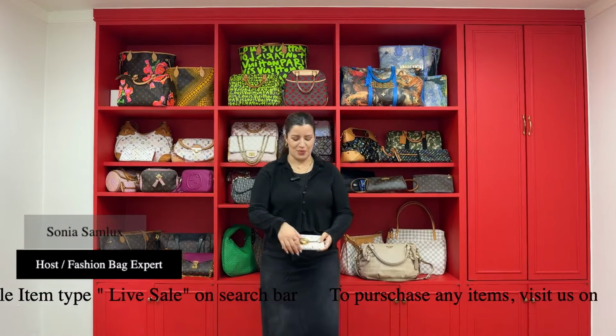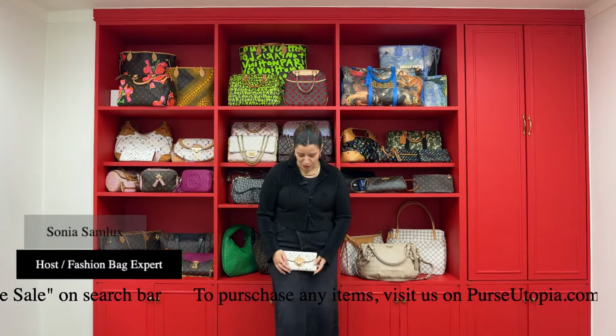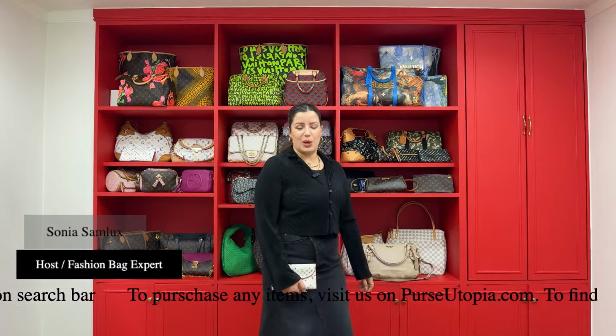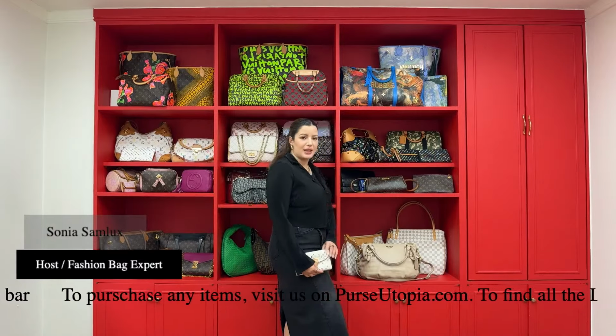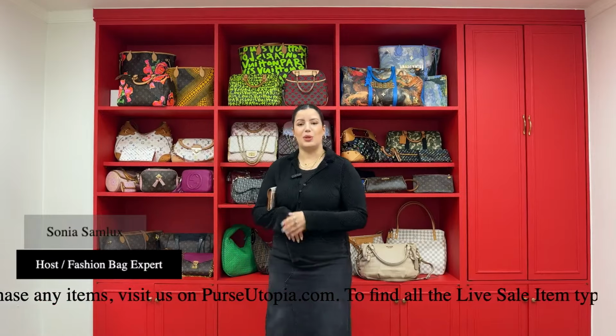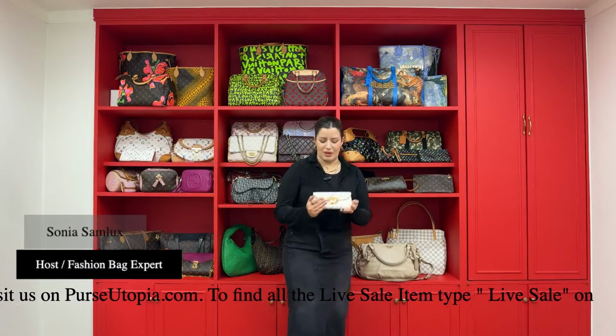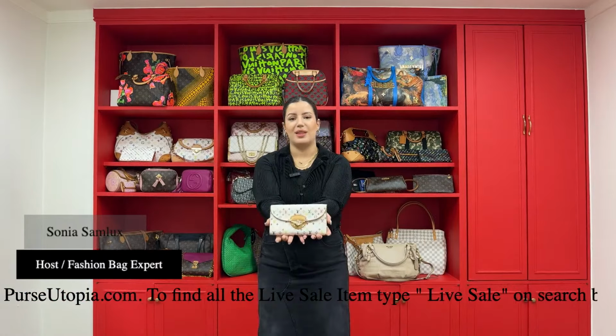So really cute, and you can actually match this with the bag I'm going to show you. I'll show you how you can just wear it like this, or I'd also like to put it like here. So it's really practical, you have three ends, and it's still very cute, very nice. So that's it for this one.